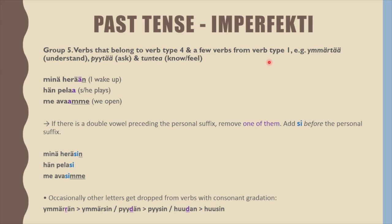Group 5 is the last one. It contains verbs that belong to verb type 4, that is, verbs whose basic form ends in ata, ätä, ota, uta, and ytä. It also contains some verbs from verb type 1, for example, ymmärtää, meaning to understand, pyytää, meaning to ask, and tuntea, meaning to know someone or something, or to feel something. You can form imperfekti by adding se before the personal suffix. If there is a double vowel preceding the personal suffix, remove one of them.